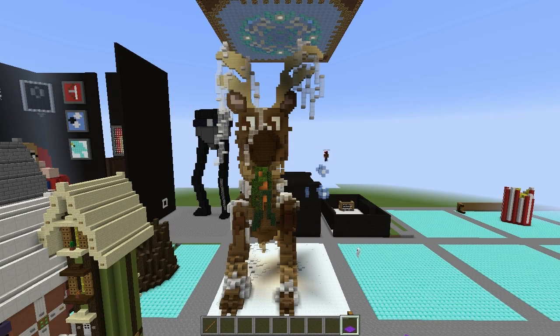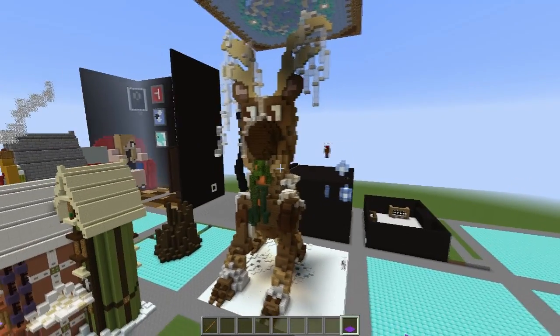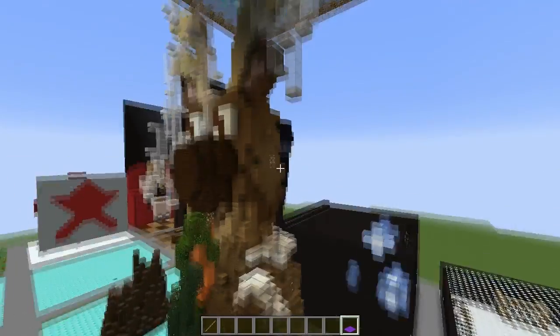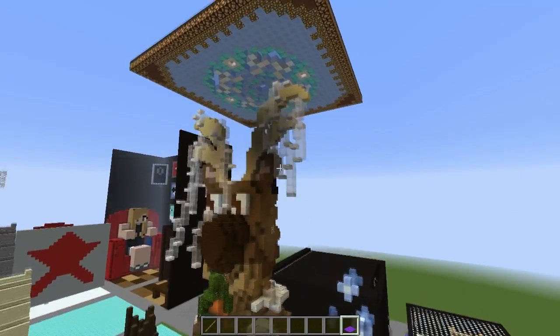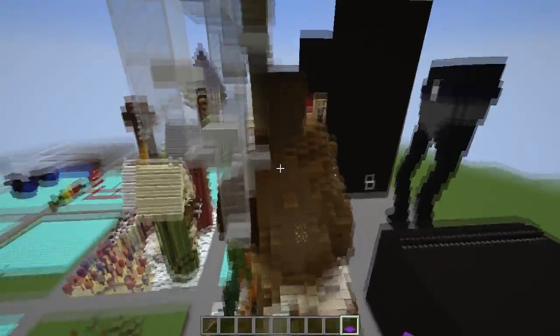Our next build's by Minty Swirl, and it is Sven from Frozen. It's baby Sven. Aww. Oh, he's so cute. He's very cute. Seeing his carrot. Oh, I love all Frozen so much. Look at the ice coming from him. It's really cute.